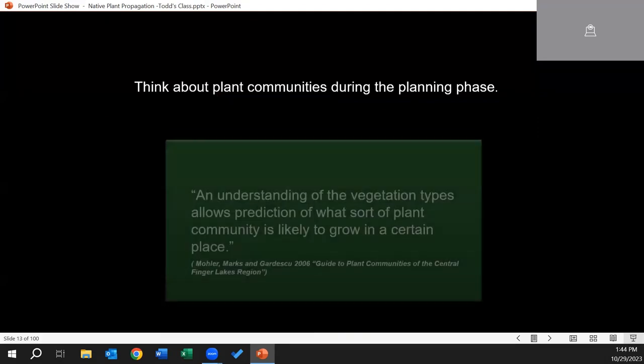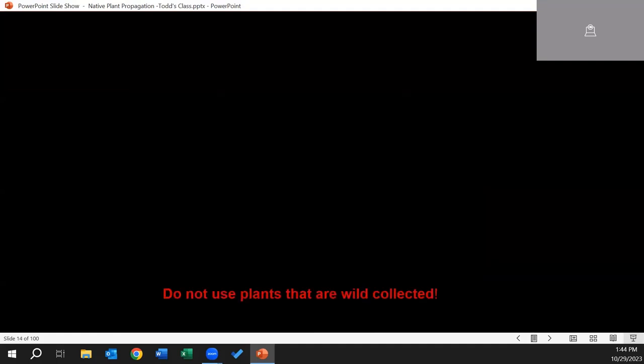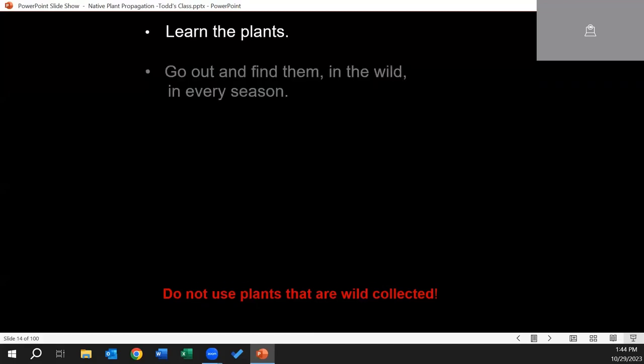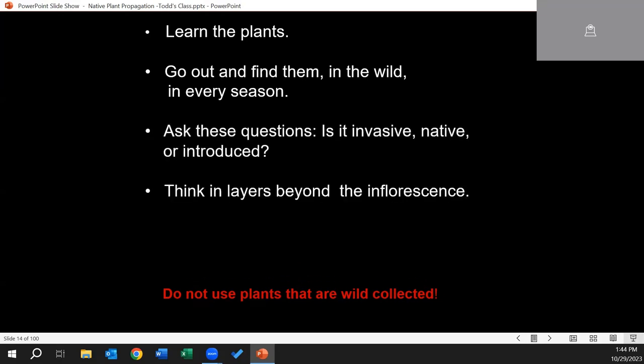Think about plant communities during your planning phase and understand these types, and go out and find a reference site if you want to do a restoration project, even if it's right at home. And bottom line first, do not use plants that are wild collected. So that's why we're here today, to learn about plant propagation. So learn them, go out and find them, ask the questions about each species that you're interested in.